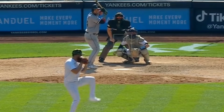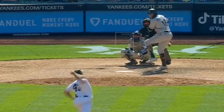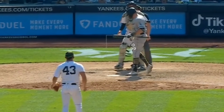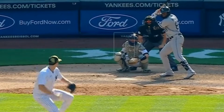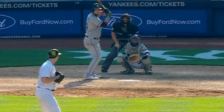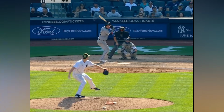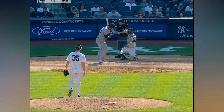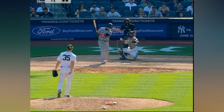Now on to my filthiest relievers. Jonathan Loaisiga, a.k.a. Johnny Lasagna, served up some flaming cheese. These sinkers ran up to 18 inches. Look at that movement. Pure filth. Not to be outdone, Clay Holmes had these sinkers that ran up to 19 inches. The number of filthy arms in the Yankees bullpen is insane. Holmes has now thrown 21 consecutive scoreless innings.